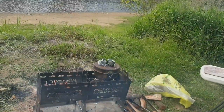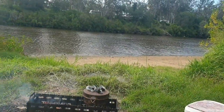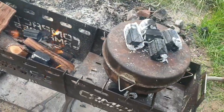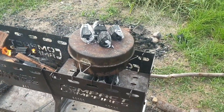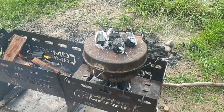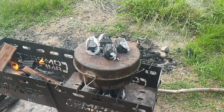Back to what we're doing. How's this for my cooking view? Kitchen with a view. Gotta love it. I don't actually use timber coals on my camp oven. Yes, I know some people don't like these camp ovens because they're cheap and nasty, but I've learned how to use it properly, and it's light to carry in the caravan. I've still got a cast iron one in the van, so we've got a light one and a heavy one, and I can do me roasts in these pretty good.